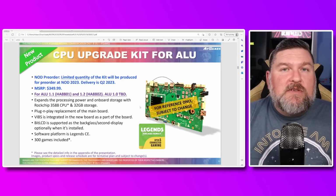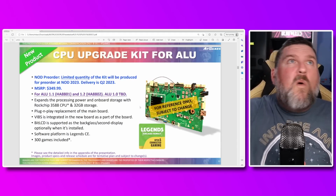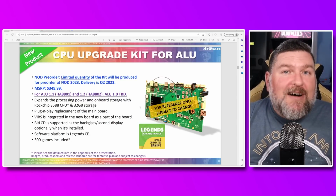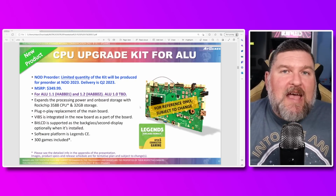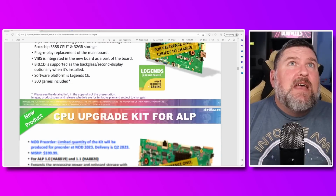So if you like the new user interface and you want to move in that direction, you're either going to have to buy a new machine or buy this upgrade kit. Right now, the MSRP for the Legends Ultimate Upgrade Kit is set at $349.99, but anything could change. And as you know, AtGames constantly have sales, so you may be able to pick it up during one of the sales.